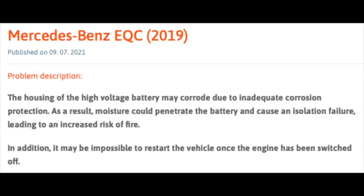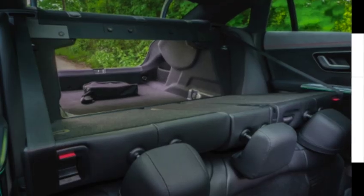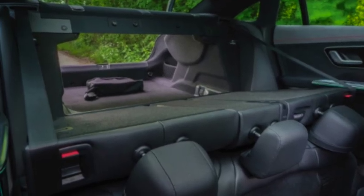So it is something, if you have to get it fixed, it is easy for them to fix it and they can check the cells at the same time. So this recall has actually slowed me buying the car.